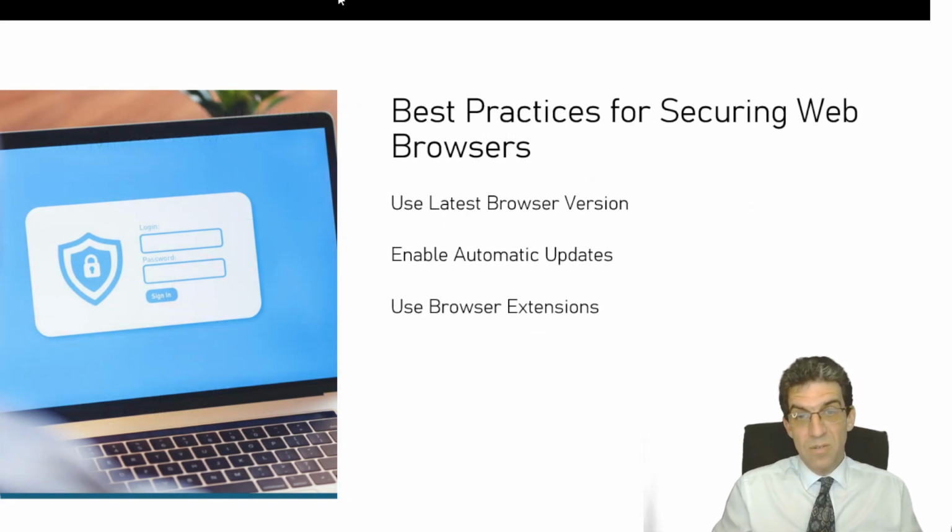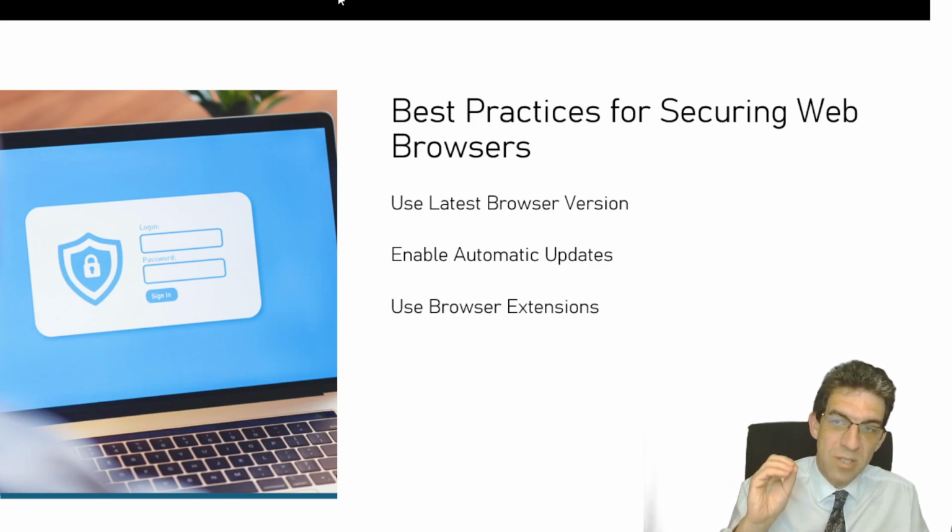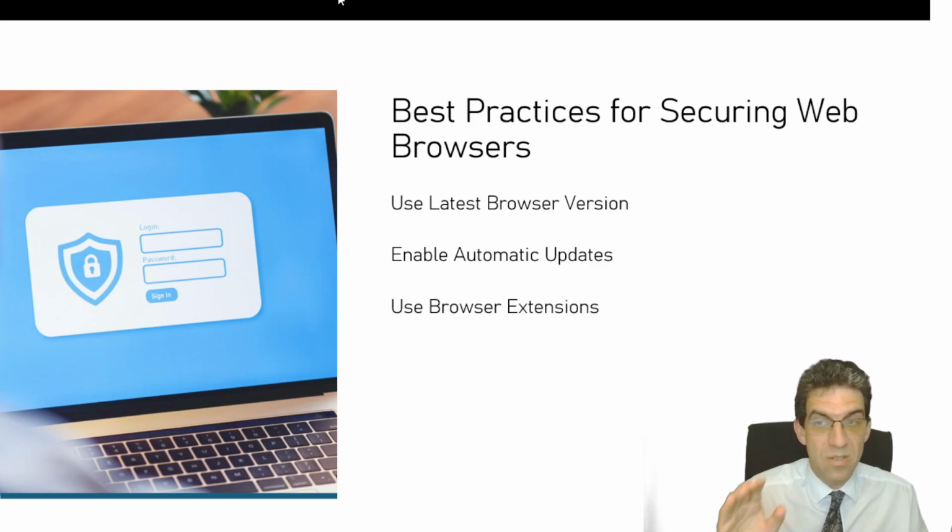What's the best thing to do? Make sure you're on the latest version. Make sure you've got automatic updates happening. Make sure you understand your browser extensions. If you don't understand what the browser extension is doing, disable it or delete it.